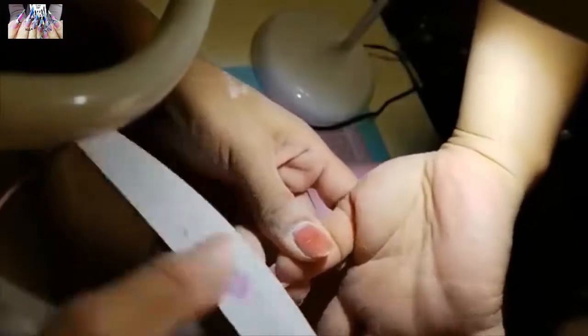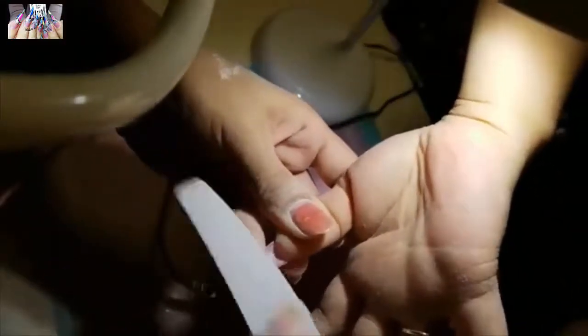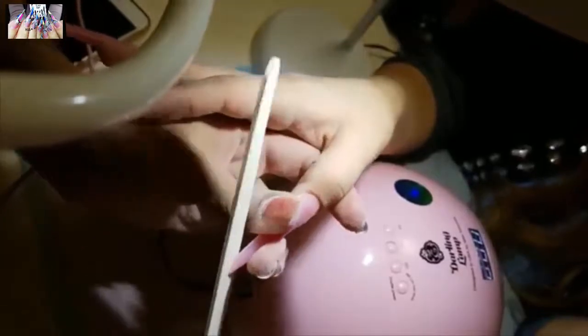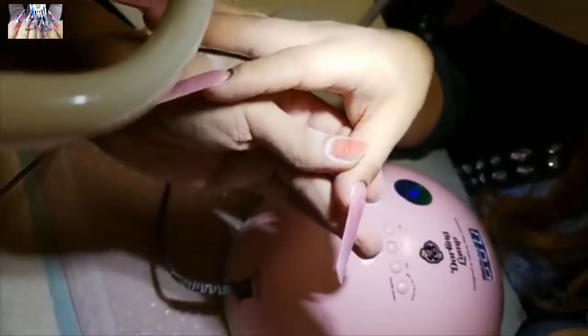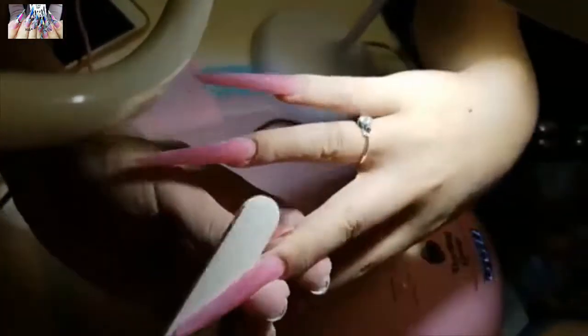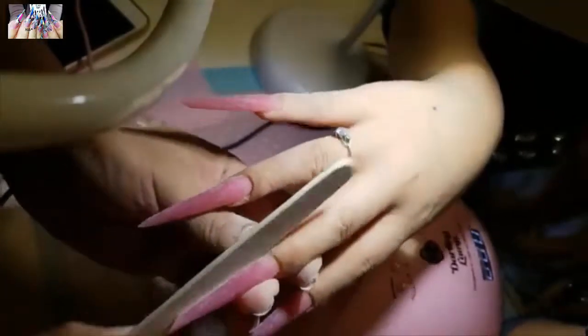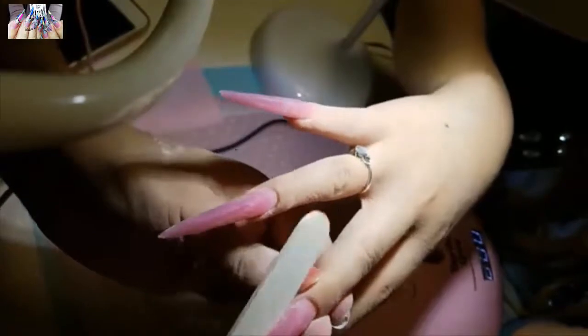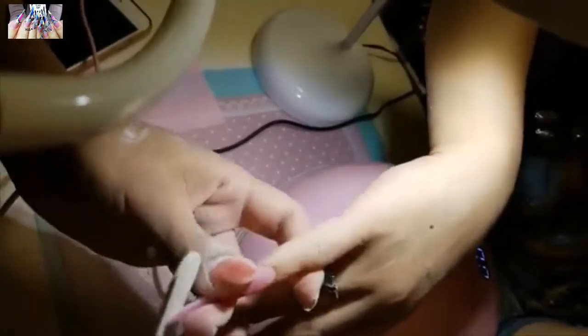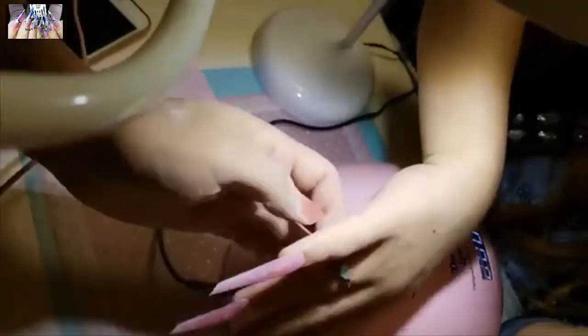Okay, now let's do the thumb. Beautiful. Okay, now let's get the twiggy file. Snatch that sidewall. Really, really straight. Look at that. Razor sharp, you guys. Super sharp. Oh my gosh. I love it so much.